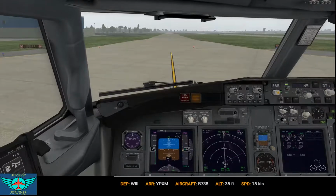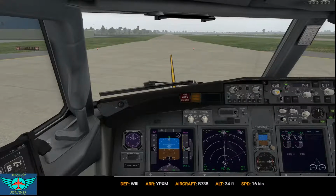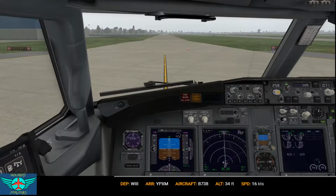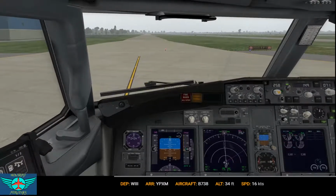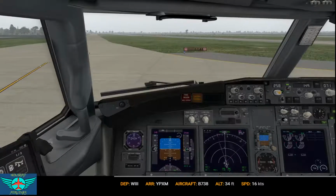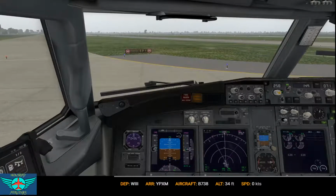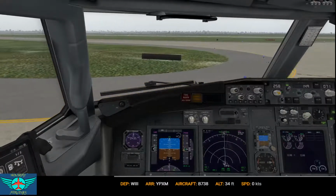Looks like something not on the chart that we can't take. Taxiway SP1 all the way. So we'll go ahead and give it a little power. We'll turn to the right here and get onto Sierra Papa 2. That's not shown on the charts, but that's okay. We'll get it figured out. Not a big deal. We saw it in time.